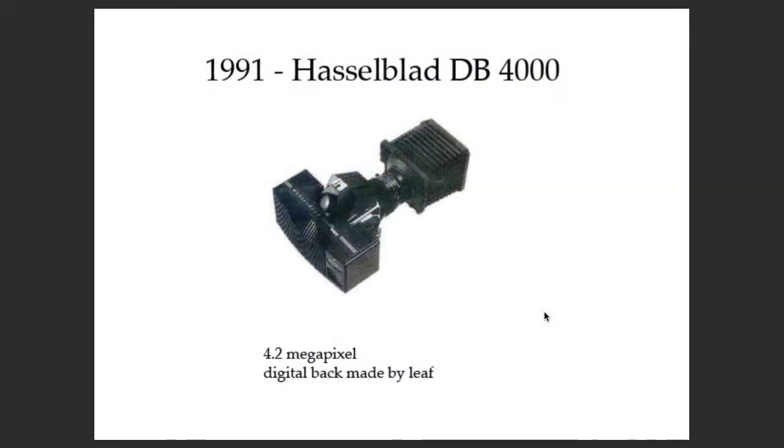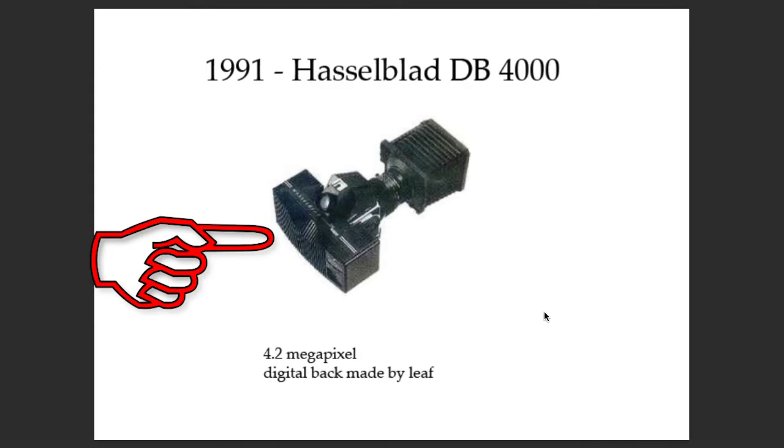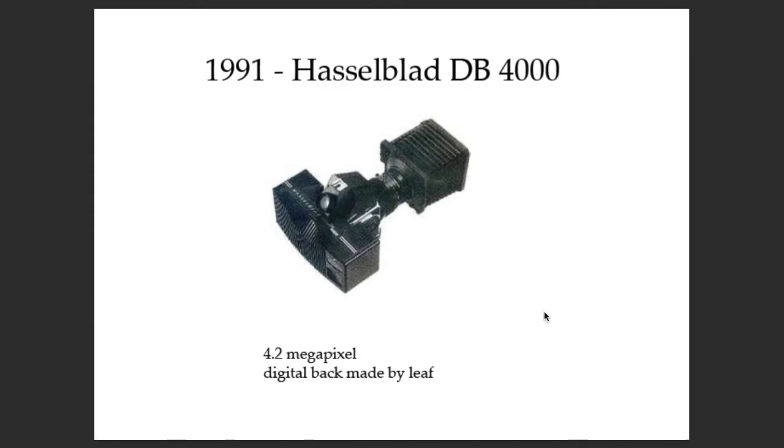And with this, instead of a Polaroid, you could just clip on your digital back, and suddenly you're making digital exposures. So again, you've got the investment in cameras and lenses. This makes it easy to switch.